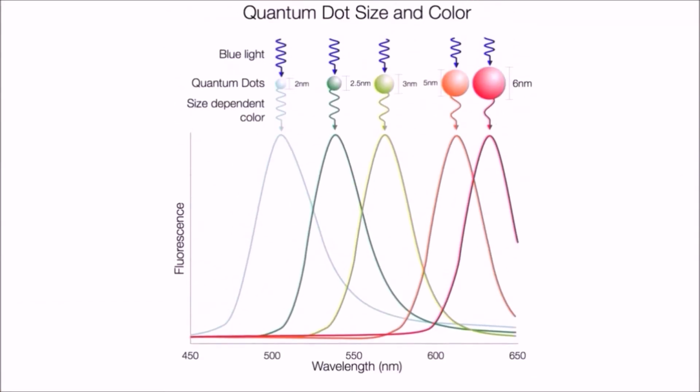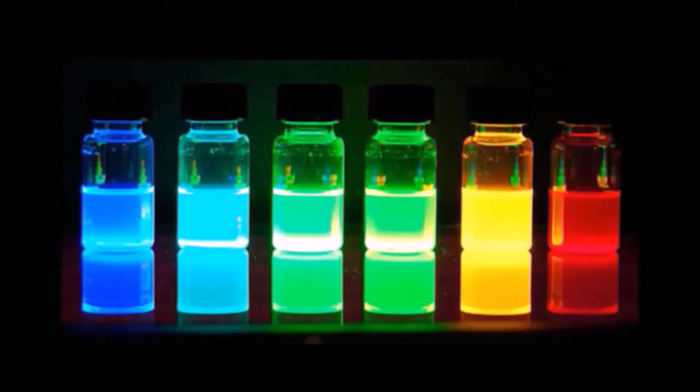The crystals are made with different diameters depending on what they will be used for. The diameter of the crystal will control which color of the light spectrum will be emitted. The larger the quantum dot, the more energy that is absorbed, resulting in a higher wavelength of light. A smaller quantum dot will have a smaller shift in energy and in wavelength. So as you can see, the 2 nanometer quantum dot emits blue light, while the 6 nanometer quantum dot emits red light.